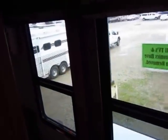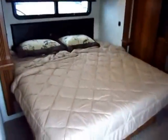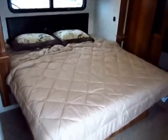Wow, big windows. Holy cow, it lets in a lot of light. Up here in the master bedroom, light switches on this side here. King bed. It is an option that we like to put in most of these. But what I like is that they built it with a king bed in mind. You can still get all the way around it.